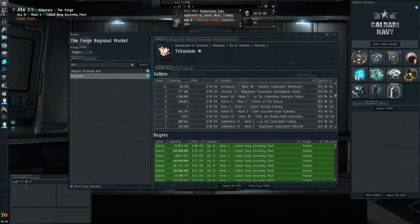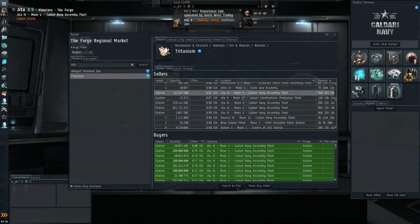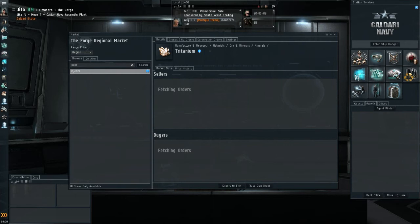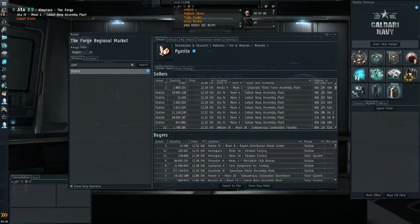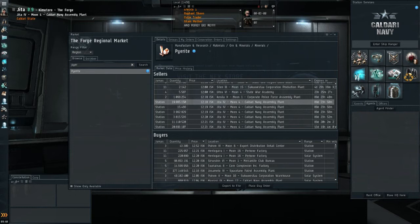Let's have a look at what's happening in the station. 697, yeah, a little bit higher than last week, and buyer 680. So there's maybe a little bit of margin there, but not a lot, and it's pretty stable. Pyrite should be pretty much the same, yeah, and it's the exact opposite of titanium when it comes to the data points. A few of them are a bit below, so I expect that pyrite's pretty stable, but slightly lower than last week, but all well within normal variations.